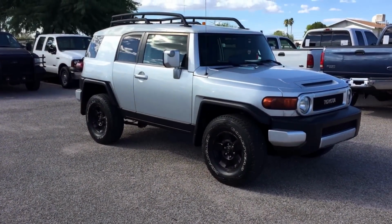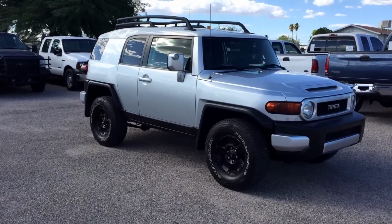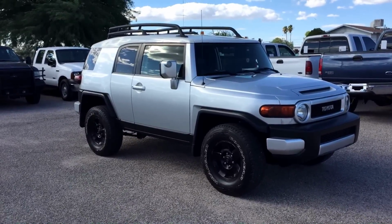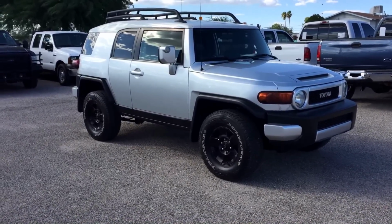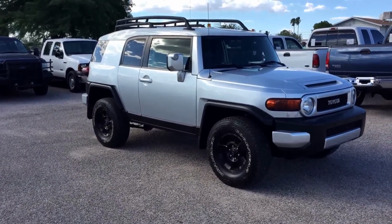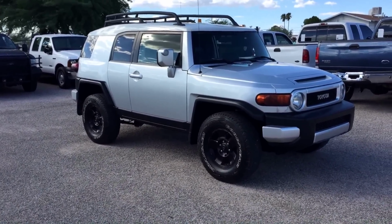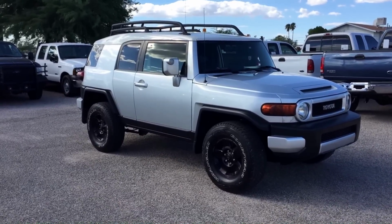We're selling this FJ Cruiser. It is a 2008 FJ Cruiser. It's a 4-liter, 6-cylinder gas. It is 4-wheel drive. This vehicle has 89,896 miles. It was a theft recovery purchased directly from an insurance company in San Diego.